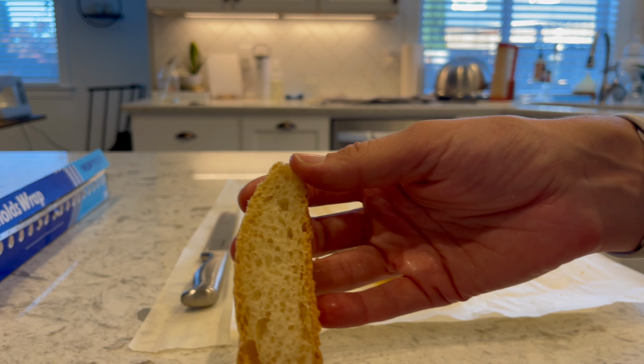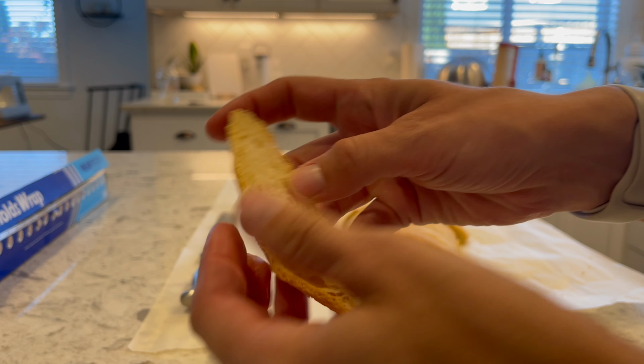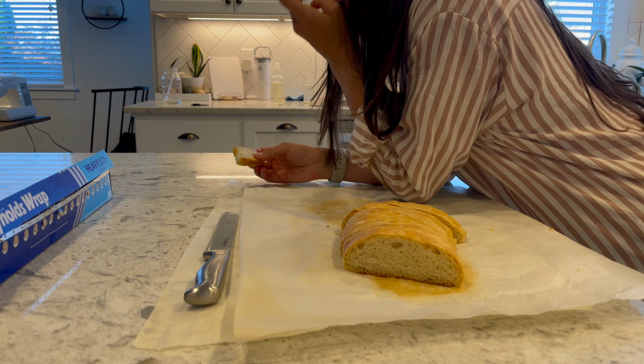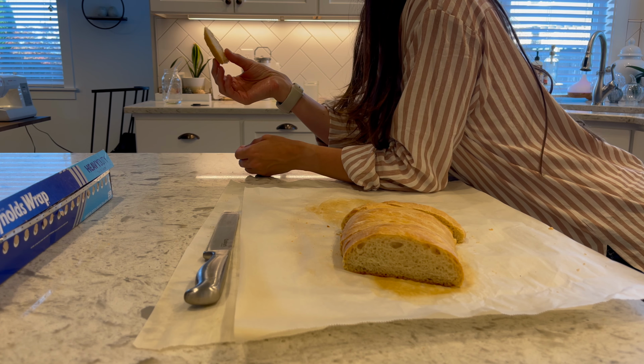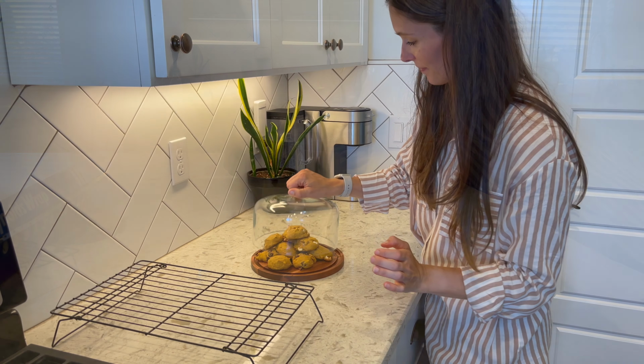So I just cut up some to have with dinner and to get a better look at it again. I actually don't eat gluten very much at all, but I had to try it, and it still turned out really, really good, and my kids loved it. And just so you know, it goes very well with cabbage soup.